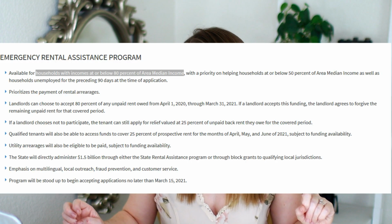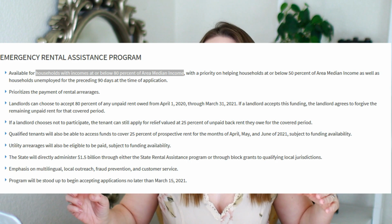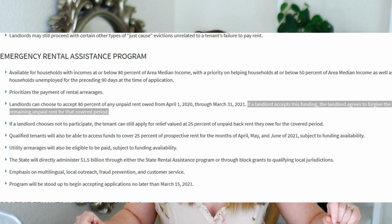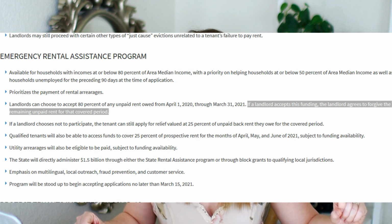This prioritizes the payment of rental arrearages. What the heck is an arrearage? An arrear is when you have a debt that you owe to your landlord. So if you did not pay your rent and you owe back rent, that is an arrearage. Landlords can choose to accept 80% of any unpaid rent owed from April 1st, 2020 through March 31st, 2021. If a landlord accepts this funding, the landlord agrees to forgive the remaining unpaid rent for that covered period.